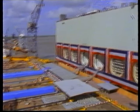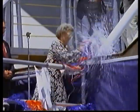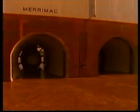Work at the shipyard was substantially complete by May 1989, and the PPS was christened amid traditional shipyard ceremony. On the 6th of June 1989, the PPS was launched for its first and only journey, 200 miles up the Mississippi to the power station site.